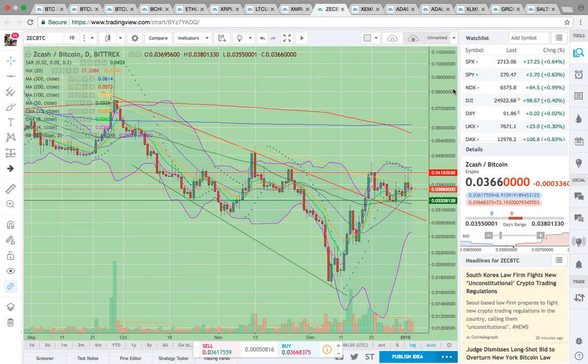Okay, let's look at Zcash. So this had this long downtrend here. You could see starting back here in October, it was heading down, and then it finally broke above descending resistance, this red line here, back here on the 20th of December. And so that was a sweet breakout above resistance.